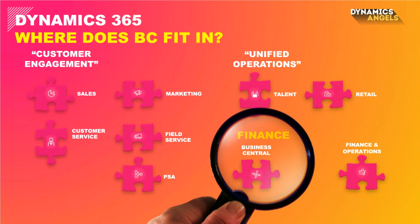The other Microsoft Dynamics finance product you see here, finance and operations, is aimed at the enterprise level client. So that's not what we're talking about today. There's other partners, and there may be some partners on this webinar, that can offer the rest of the Dynamics 365 solutions here, but we're only focused on Business Central, as I said.